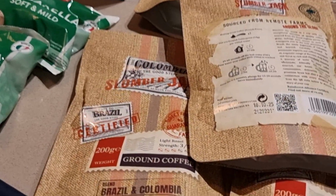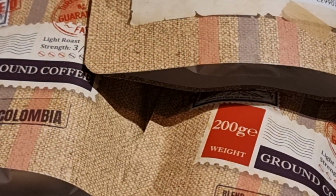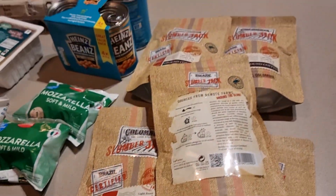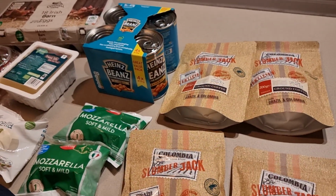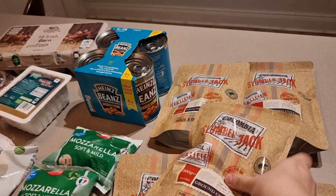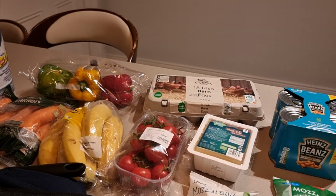Point being that this coffee is going to be okay until the 18th of the 10th, and that's just your suggested date, so you can probably even go for longer. You should try this. Good value, nice coffee, smells gorgeous. There we are. Okay, enough of praise, and let's move on to the next one.